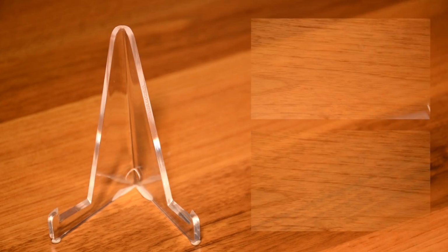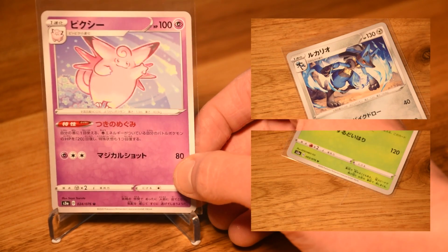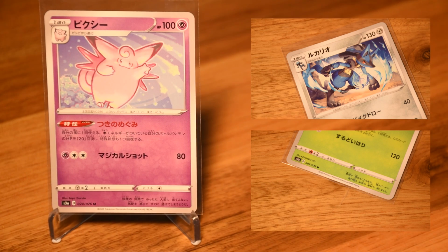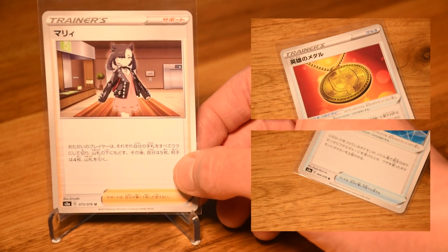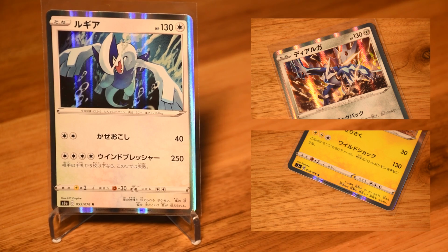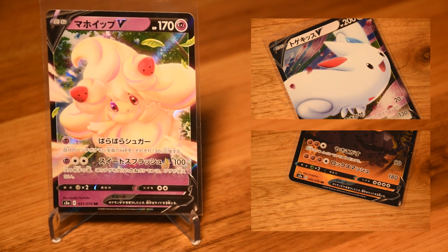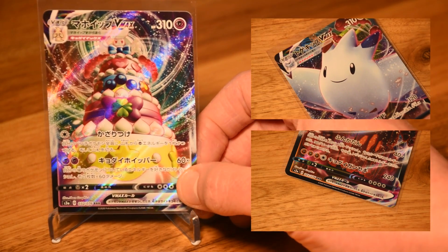The rarity breakdown is as follows for Sword and Shield. C for common cards. U for uncommon, which can be either uncommon Pokemon or an uncommon trainer card. R for rare cards, which always have a silver border and a silver holographic art, which really makes them pop. RR for V cards, noting that for the Japanese expansions, the Pokemon are embossed on the V cards. RRR, which is a new slot in Sword and Shield for VMAX cards.